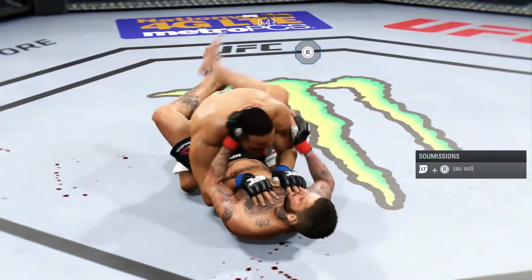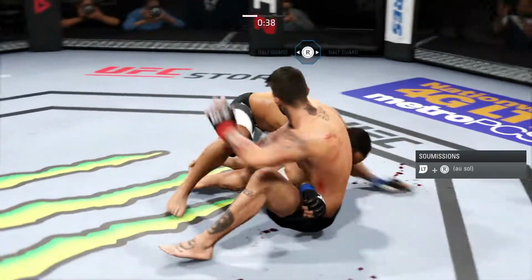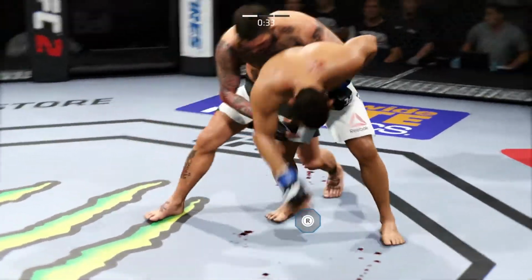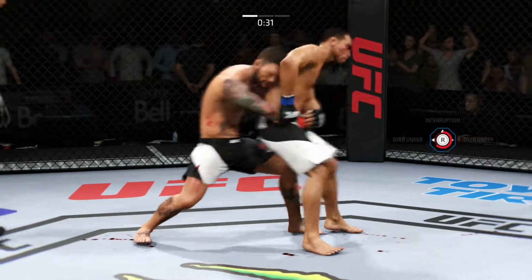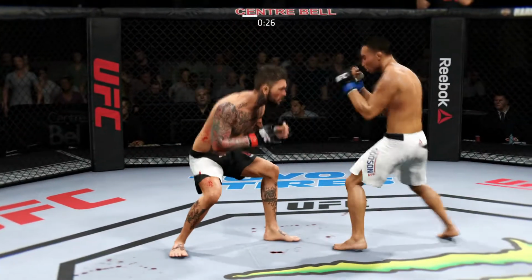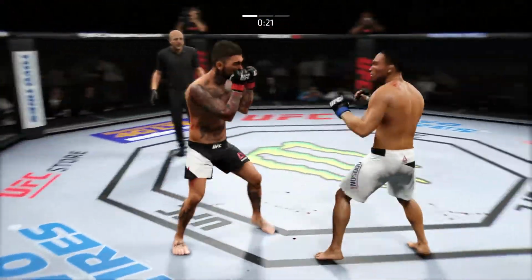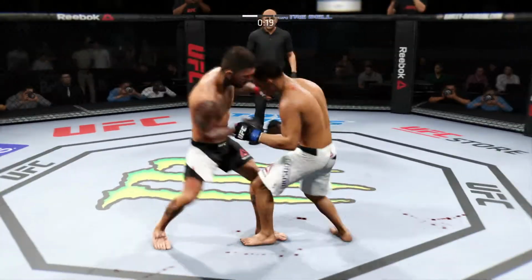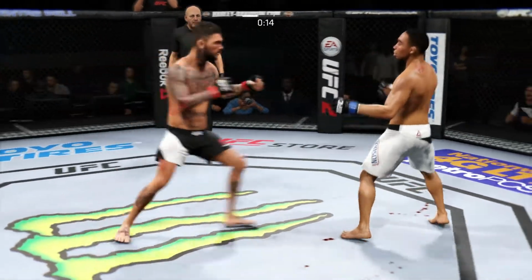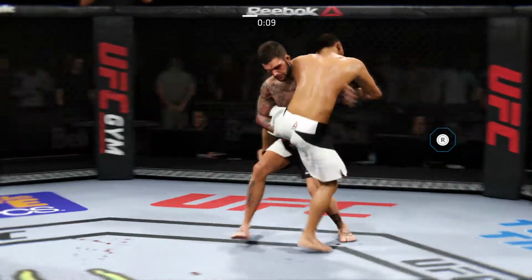Gets out of the full mount. Now he moves to full guard. Trying to take the back here. And he's got his back here. Good slip on that right hand by Dodson. Nice shot. Oh! He blocks that vicious knee. And again, he goes to the roundhouse. Good left hand. Ton of quickness possessed by both of these men.